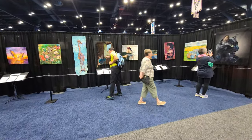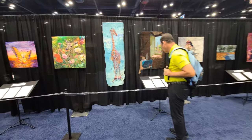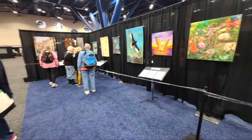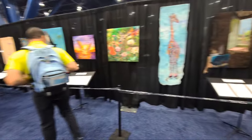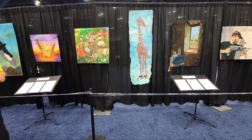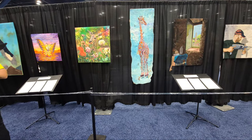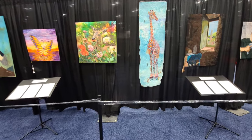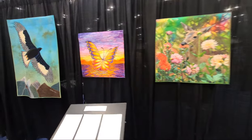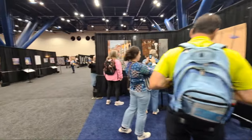These are small pictorial quilts. That butterfly looks amazing. Oh, go ahead. No, you go. You said Krista Moser. What did you say about Krista Moser? Has been my quilter. Okay. Krista Moser has got some amazing designs. I like a lot of her stuff. It's amazing, amazing. Yeah. I am a fan.